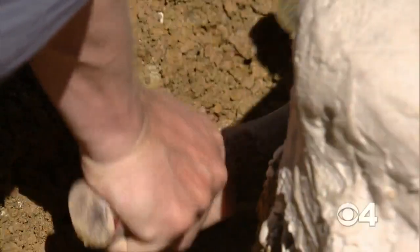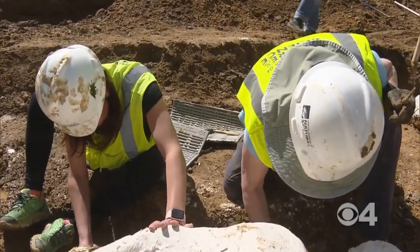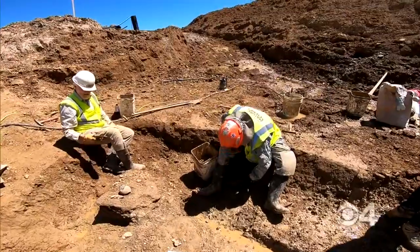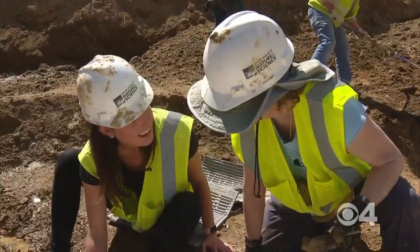It's something volunteers like Sally live for. Obviously, you love it enough to come out on a holiday weekend. Yeah, it's kind of interesting when you're working in the lab. This is a lot of hard work. You uncover things that at first look like there's nothing there, and all of a sudden you see something. It's like a present. Yeah.